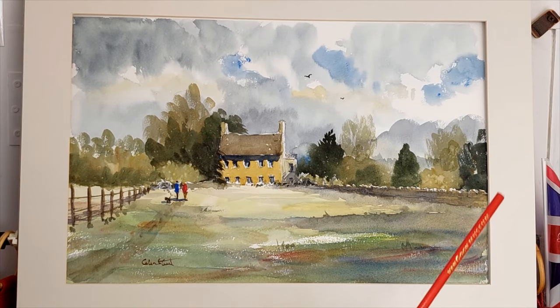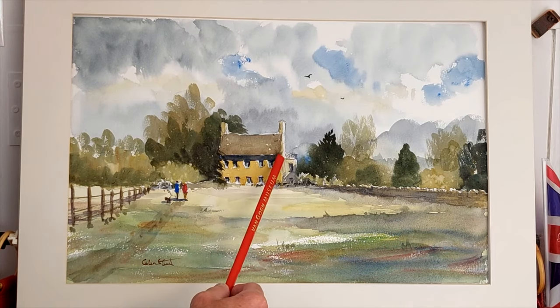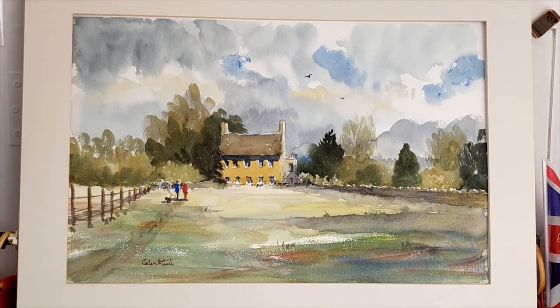I did then decide to put my shadow work on. Now, I wanted to be very dark under there, and I think I used ultramarine blue, that's a French ultramarine blue, and Indian red. And I put in a very dark blue-red shadow there, but went a bit lighter with the casting shadow from these trees across the building.